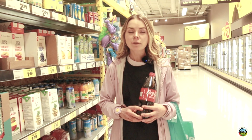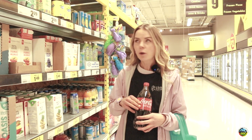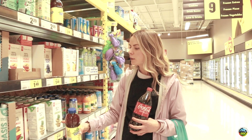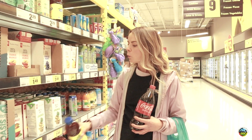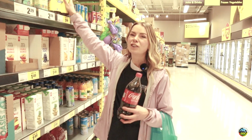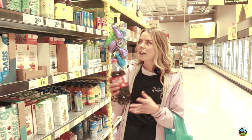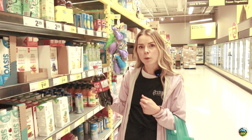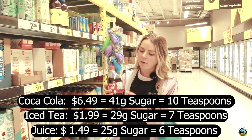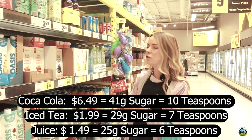Alright, for a quick and refreshing drink, we have different options here. There could be Coca-Cola, there's going to be something like maybe even an iced tea, or there can be juices. So for $1.49 there's juice, for $1.99 there's iced tea, and for $6.49 is the Coca-Cola. When we're looking at how to compare this from a nutrition point, we want to look at the sugar. So the Coca-Cola is going to have 41 grams of sugar. So that looks like 10 teaspoons for just a cup.